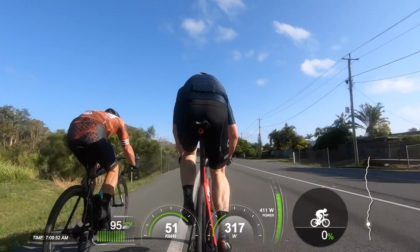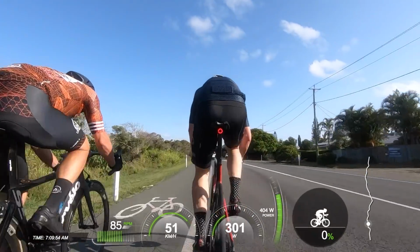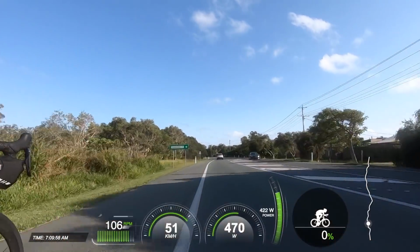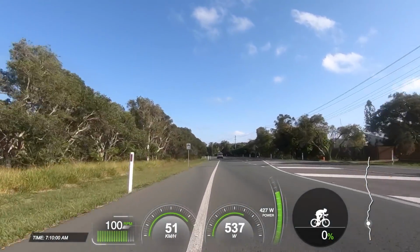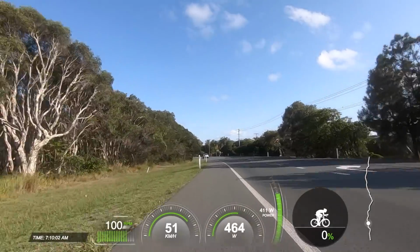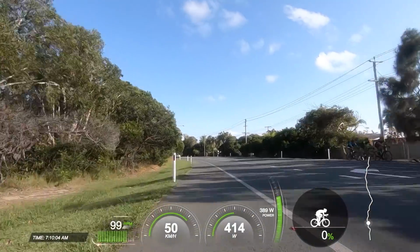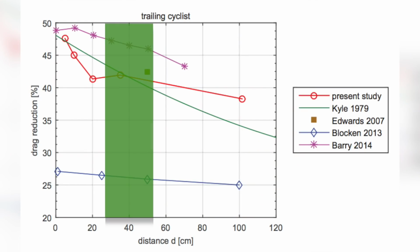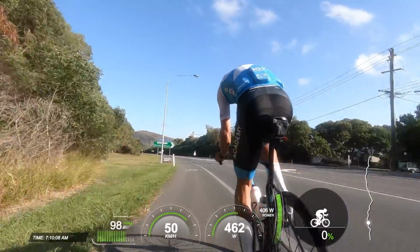From these studies, it is difficult to conclude definitively what the optimal distance is to keep between your front wheel and the back wheel of the rider ahead. We also obviously need to take into consideration some common sense. All that said, I'm going to make a call that within 30 to 50 centimetres of the rear wheel of the rider ahead, you should be getting a large enough benefit without risking your own safety.